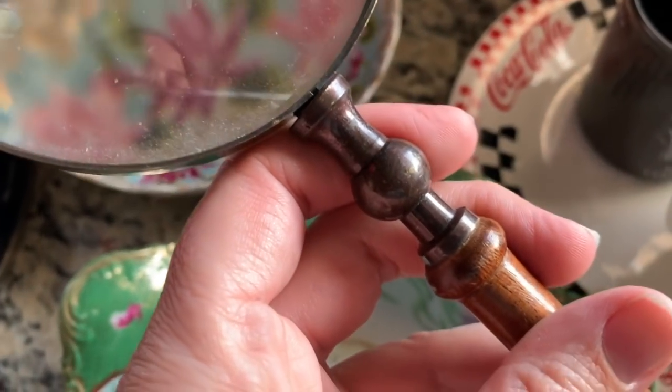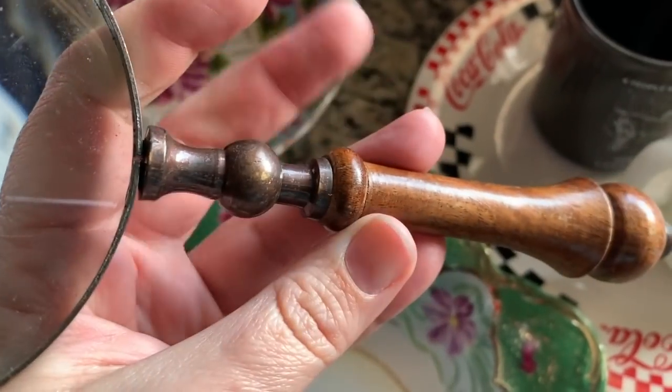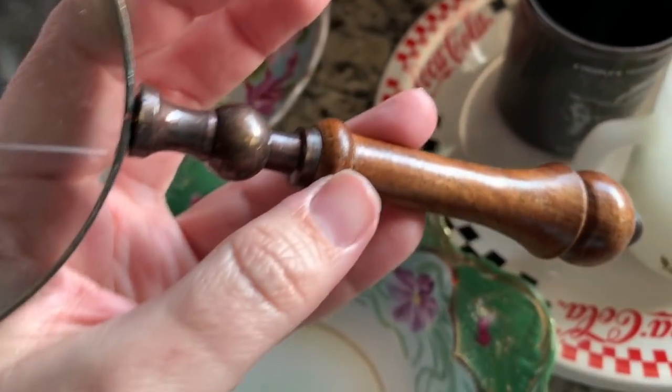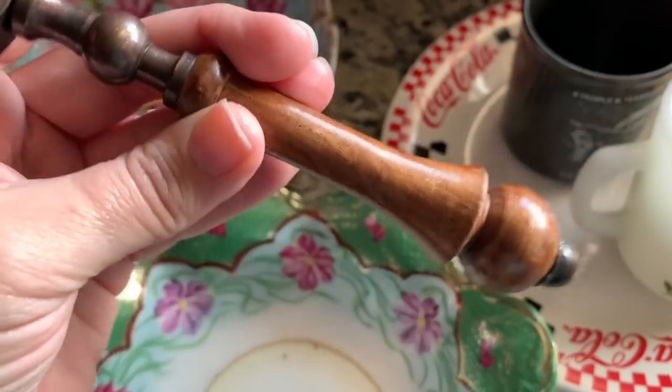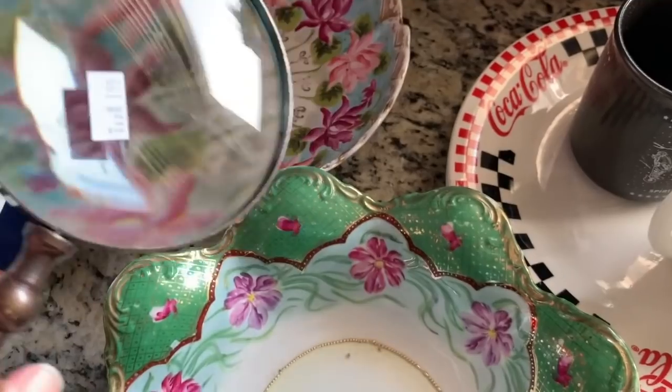Even if it's not something that's super collectible, it's really cool to put out for decor. So it's got brass and wood handles. So I thought that was neat. And that was regular price.